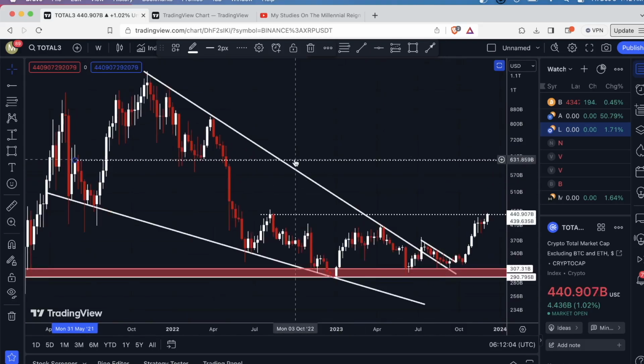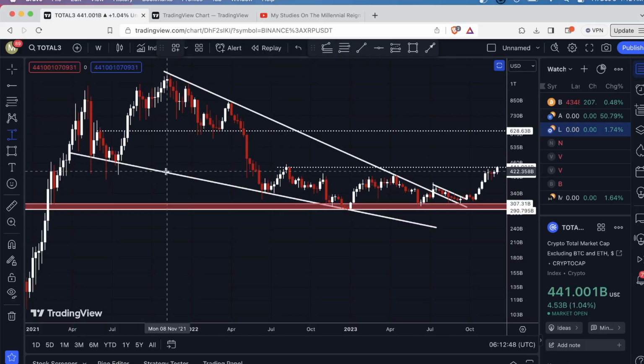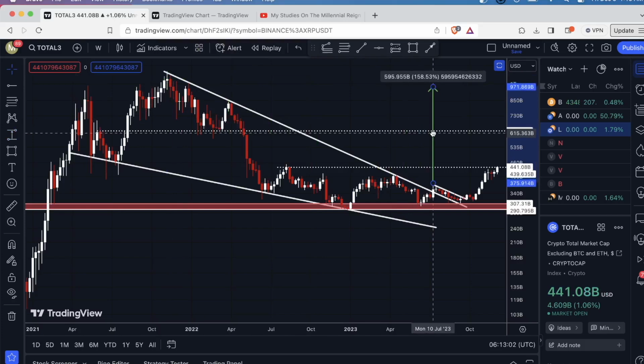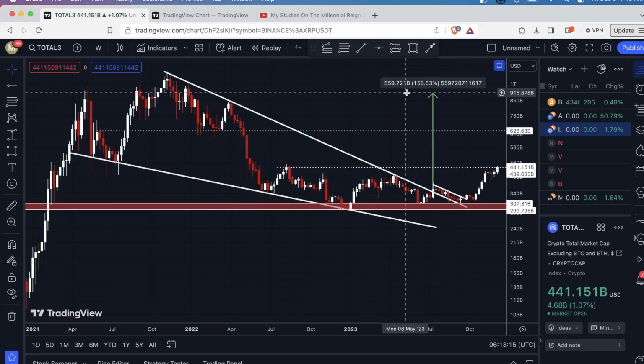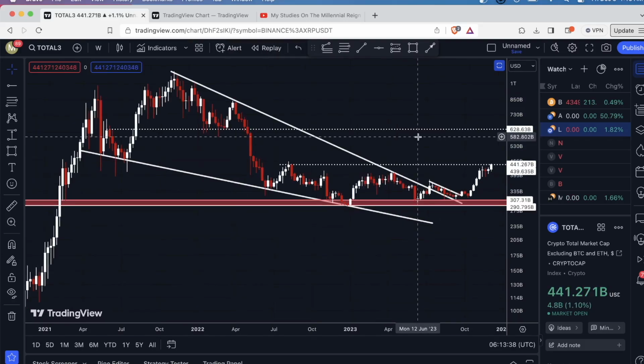Now, the actual breakout target from this falling wedge, essentially what you would do is you would measure the distance from the lower trend line of the wedge up to the top at the widest point, and then you would project it from the breakout point. So the breakout point is right here. So the target off this falling wedge break is all the way up here at around $916 billion. So that's a gain of almost 160%. So exciting times to be in crypto, particularly in altcoins, if these moves play out.